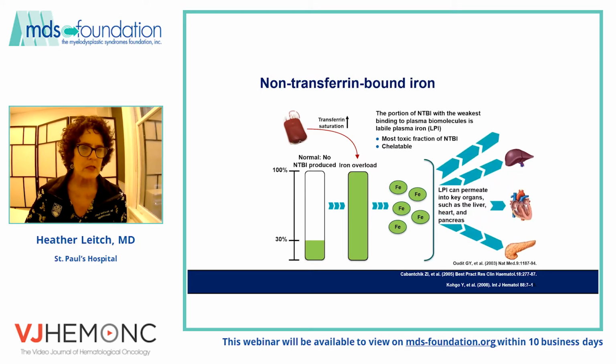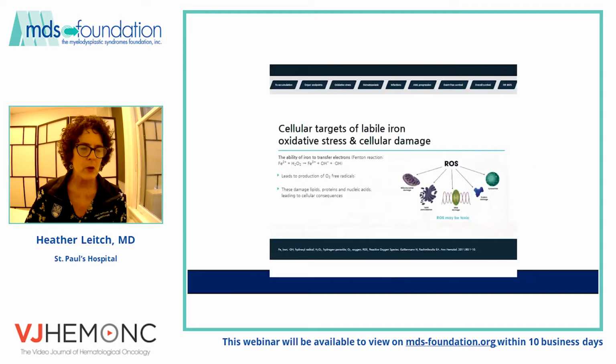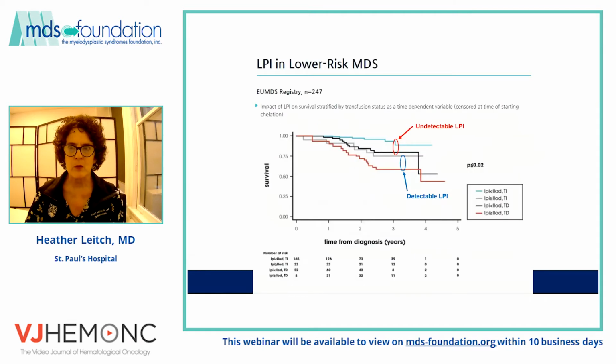directly deposit into the tissues and organs, including the bone marrow, but because of the ability of iron to transfer electrons, can undergo a chemical reaction leading to the production of oxygen-free radicals, or ROS. And these have been shown in multiple studies to damage lipids, proteins, and nucleic acids, which could have consequences for the cells, including cell death and also malignant progression from mutations induced by the ROS.